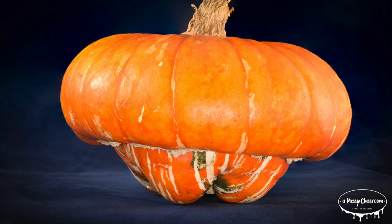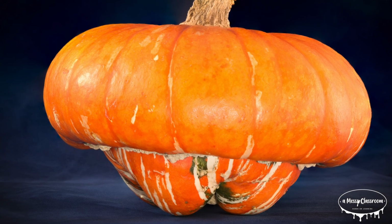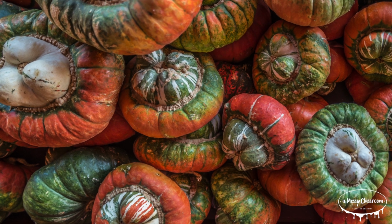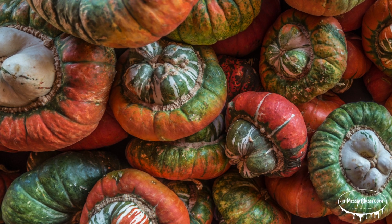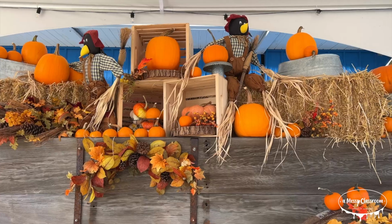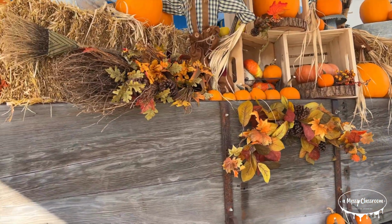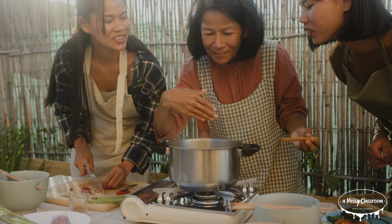French turban squash has a very distinct look. It looks like two pumpkins put together. These medium-sized squash can be bright orange, green, or white. They look like they are wearing a cap. This pumpkin is mostly ornamental due to its unique appearance, though it can be eaten. It has a mild, nutty flavor that works well in soups.